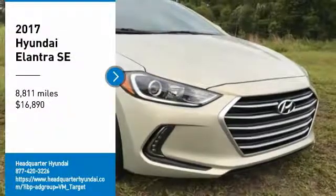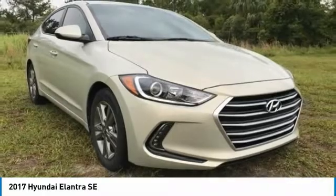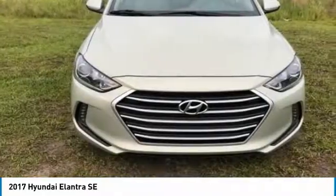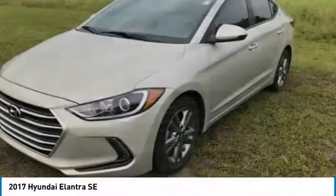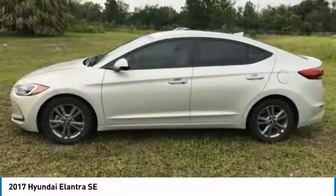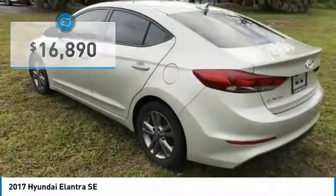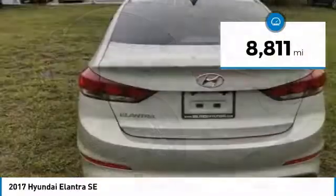Make a great choice today with the 2017 Elantra. The Elantra boasts the most interior room in its class and gets an exceptional 35 miles per gallon. With its luxurious standard features, the Elantra is an easy choice and is priced below $20,000. This vehicle has less than 9,000 miles.